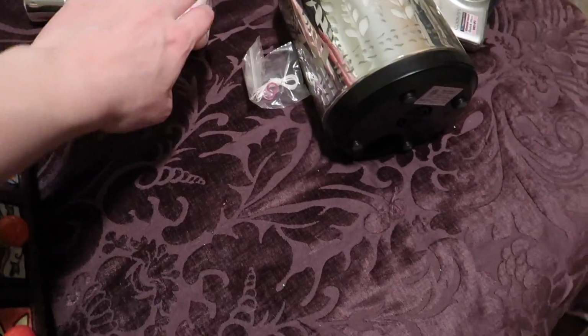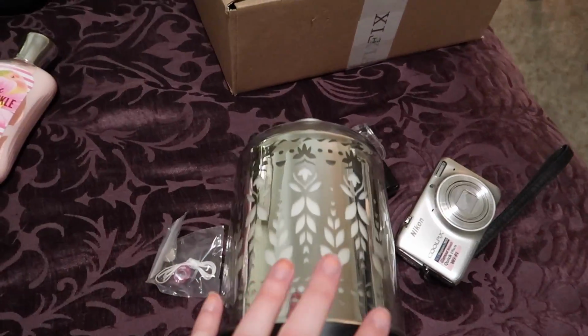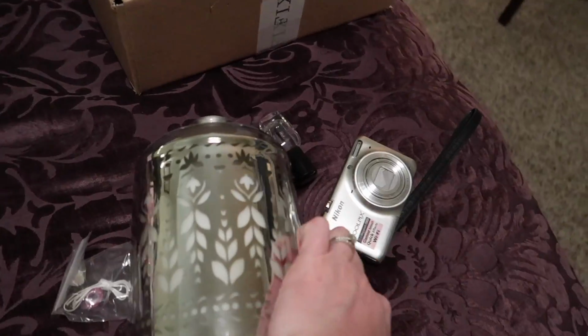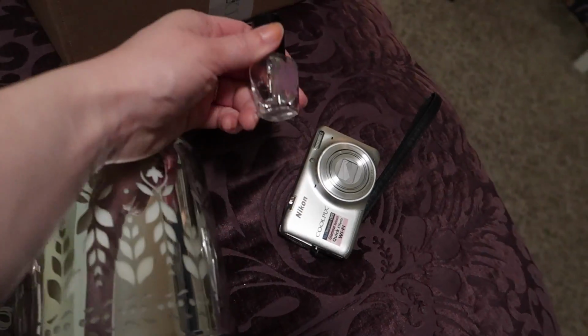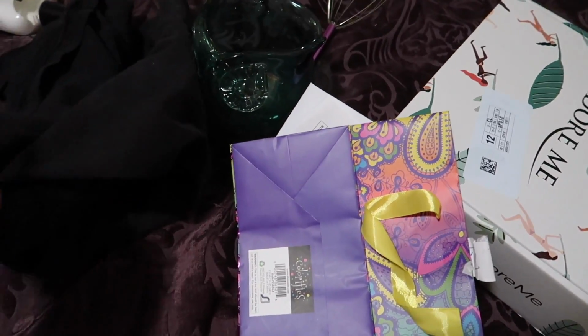I have another lotion that is expired. I gave it a whiff recently and it was horrendous. I have this little diffuser here that I don't need anymore. This camera right here is broken. I have a little nail polish that is no good anymore. I have a box from Stitch Fix. Don't need that. I have a shirt here that we don't want anymore.